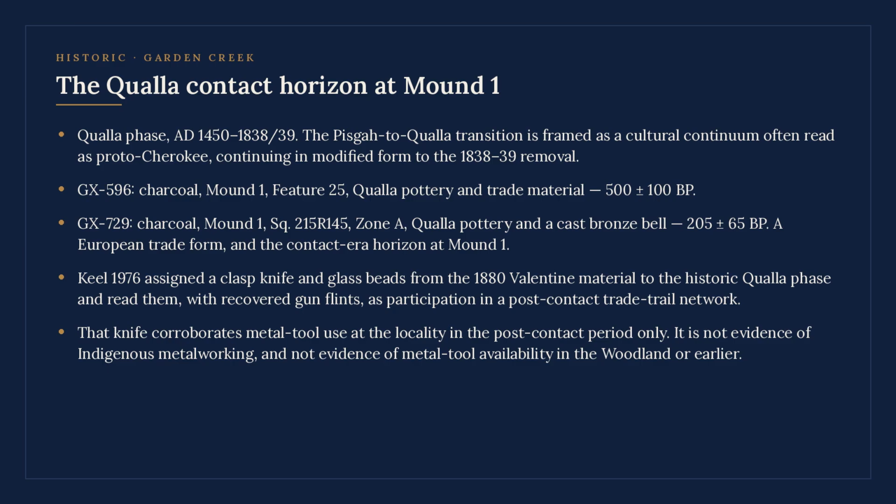GX 596 dates Mound 1, Feature 25, with Qualla pottery and trade material at 500 plus or minus 100. GX 729 dates Mound 1, Square 215 R 145, Zone A, with Qualla pottery and a cast bronze bell at 205 plus or minus 65. That bell is a European trade form, and it supplies the contact era horizon at Mound 1.